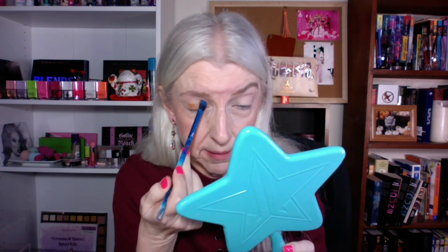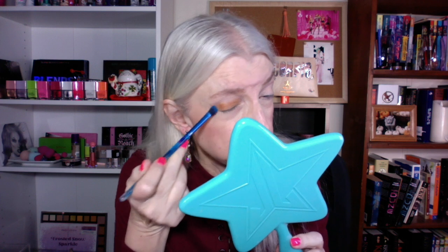So this is obviously going to be a very warm look because we're using bronzer as a base. But the eyeshadows that I'm going to use today are so pigmented that, you know, super pigmented eyeshadows can sometimes be difficult to blend or not look crazy on your eyes. So this will help make it easier.